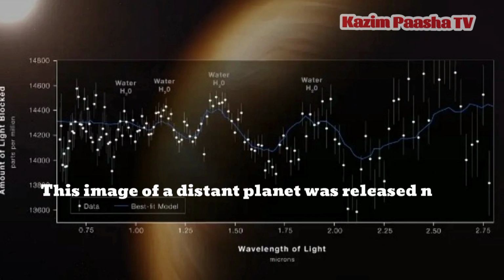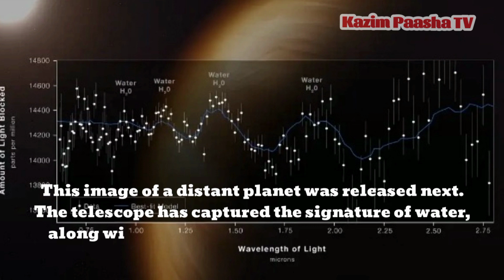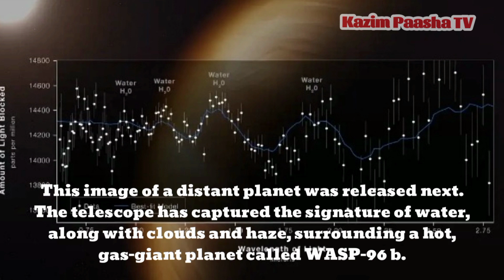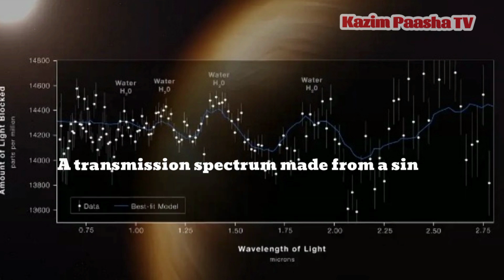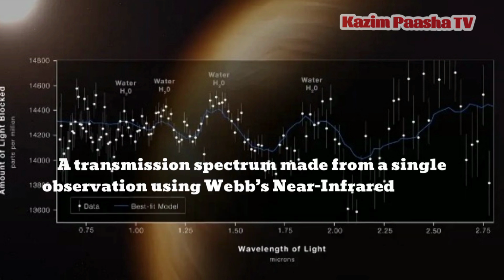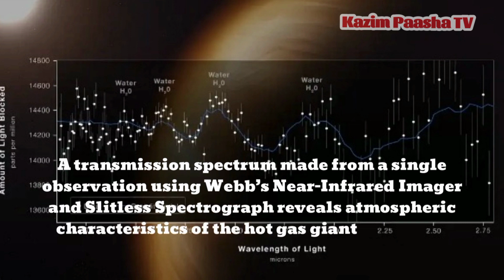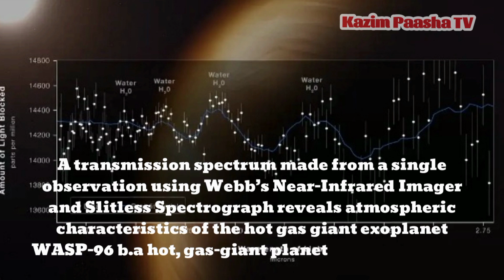This image of a distant planet was released next. The telescope has captured the signature of water, along with clouds and haze, surrounding a hot, gas giant planet called WASP 96b. A transmission spectrum made from a single observation using Webb's near-infrared imager and slitless spectrograph reveals atmospheric characteristics of the hot gas giant exoplanet WASP 96b.